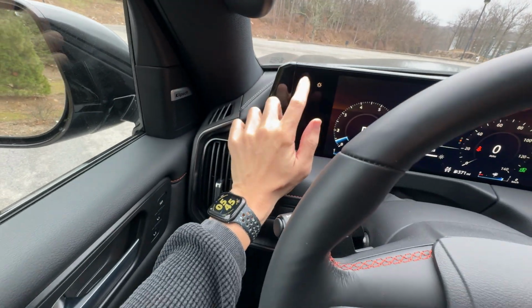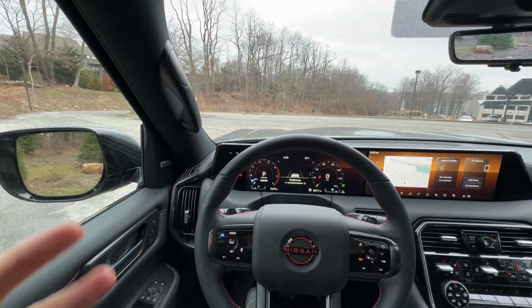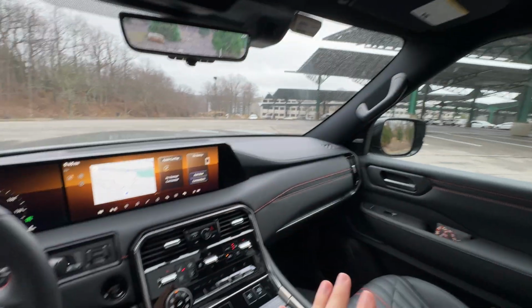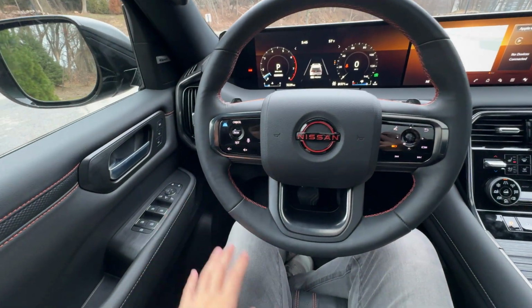Easy access to control our dimmer switches over here. And I have to say the driving commanding position of this car is so pronounced. You have a massive hood, lots of glass all around us, so I really don't have a difficult time driving this vehicle either. So I do like that standpoint as well.